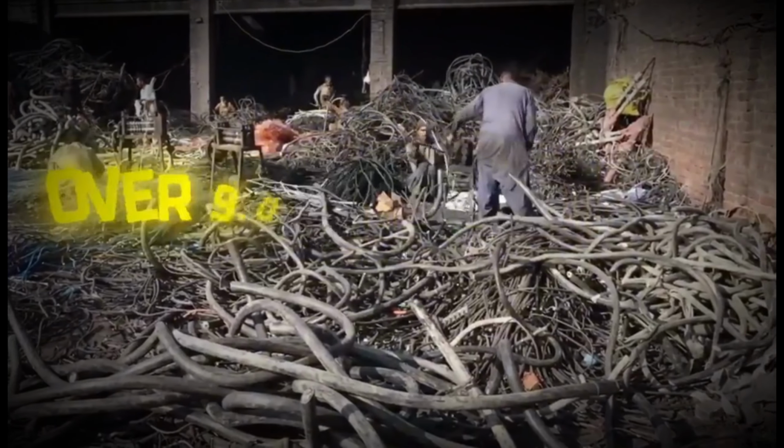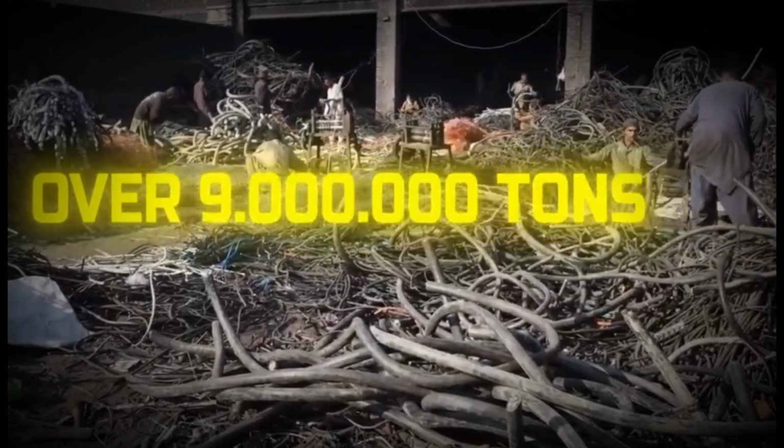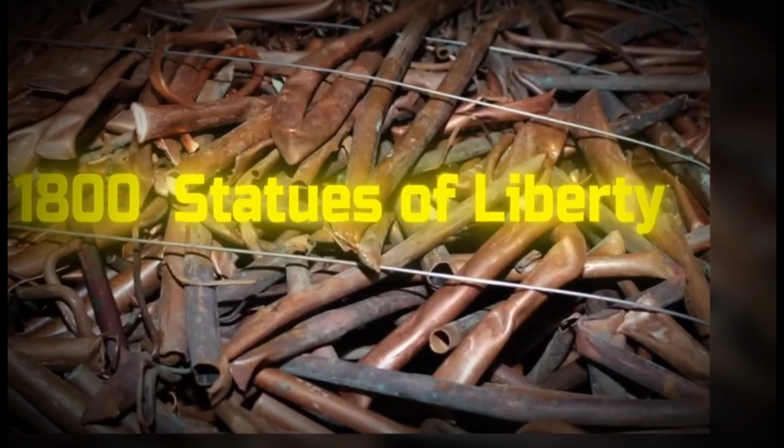Every year, more than 9 million tons of copper scrap are recycled worldwide. That's enough to build 1,800 statues of liberty.